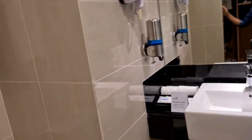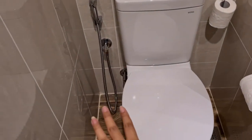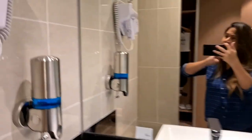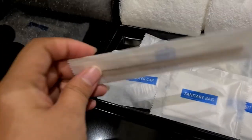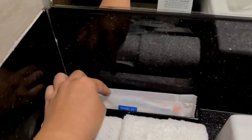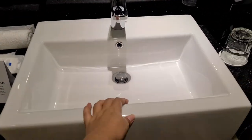We have a baby in here. Let's check out the bathroom. So we have towels, your throne. Nice, nice, nice. And then quite a big mirror, I think. Hair dryer. Oh, this looks amazing. Wow. Here are the amenities. Oh, vanity kit. You have your shower cap, your shaving kit, towels, dental kit. Nice. Glasses, sink, beautiful. What else do we have here?